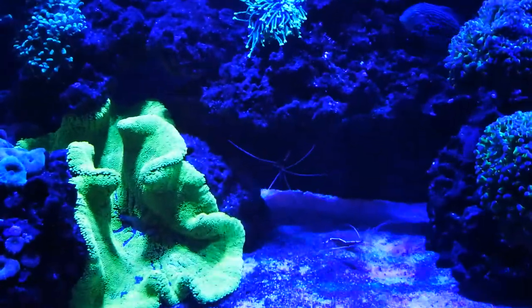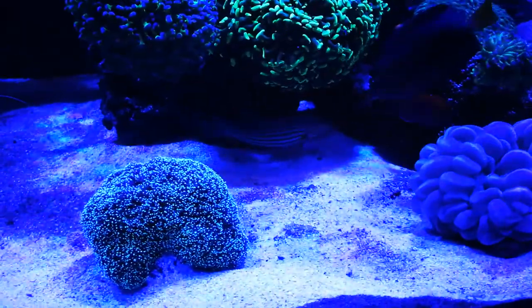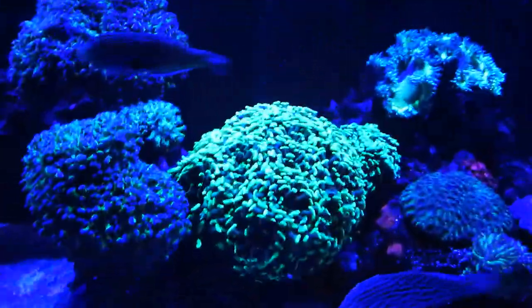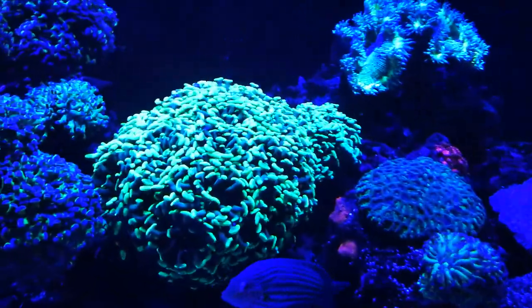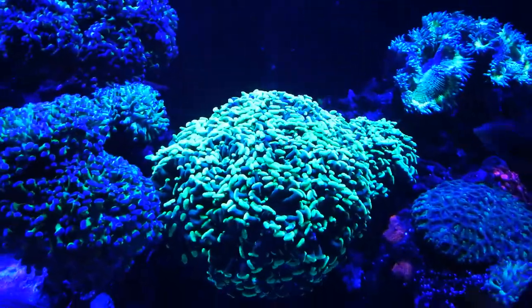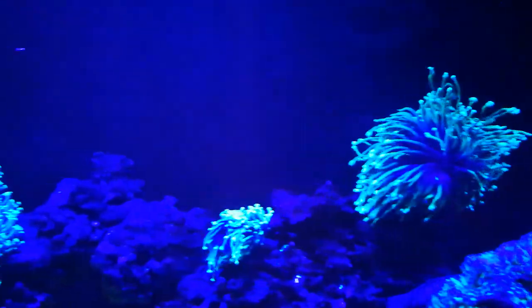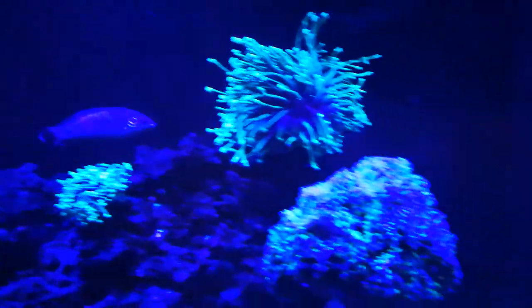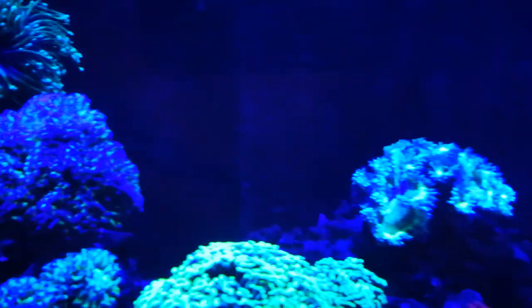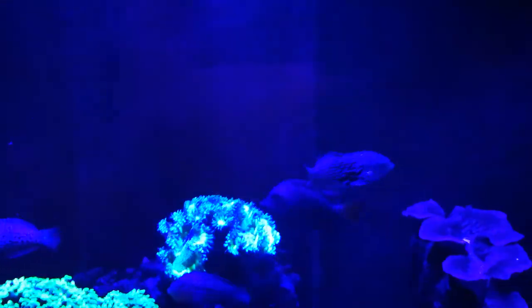There's my carpet anemone. I just like the different colors. I think they're pretty cool. Neon green. Hammers. Torches. Elegant coral.